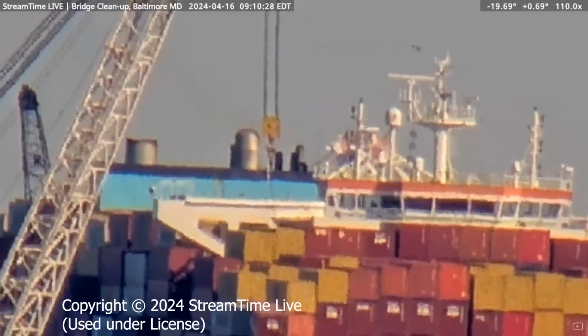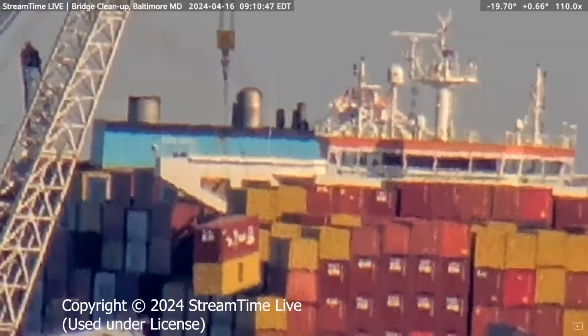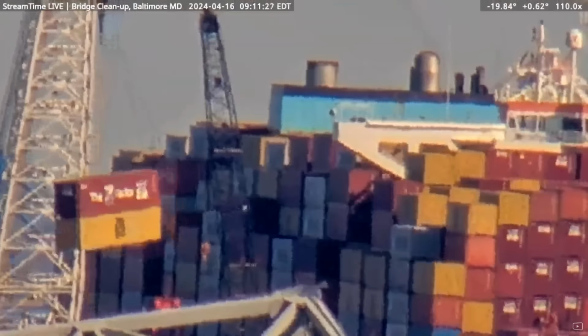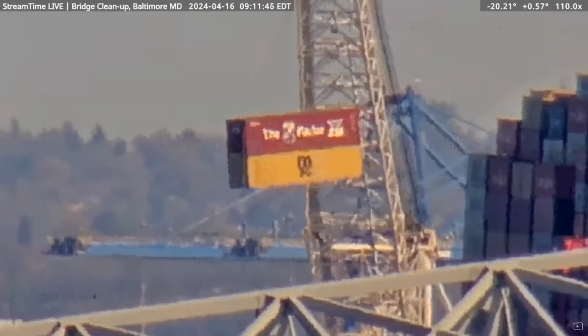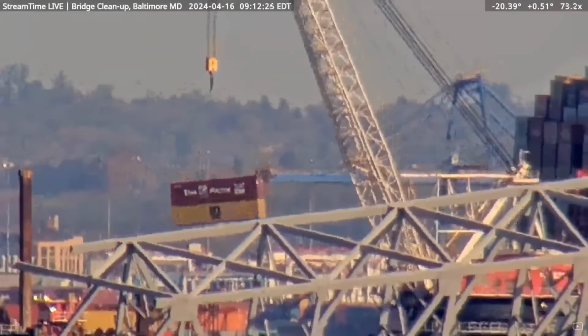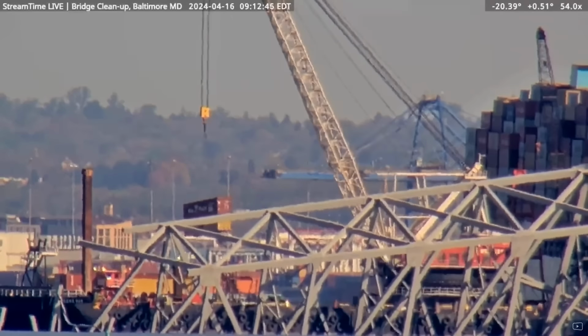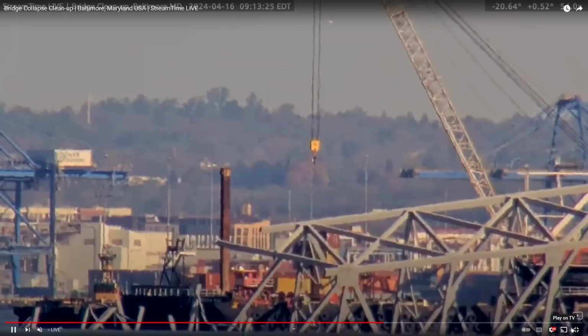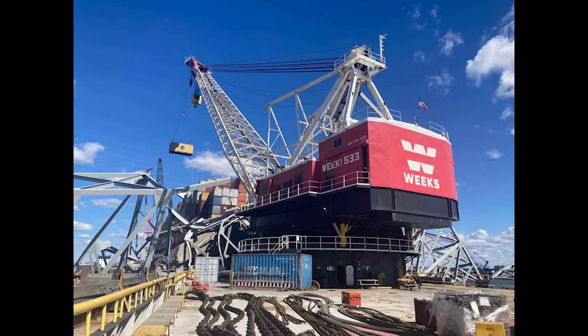And then as we can see here, bright and early, 9 a.m. this morning, the Weeks crane was back at it again, removing more of those containers off of the Dali ship. I don't know how many they got off today, but I do know they announced last week that their goal is to remove at least about 175 of the containers off the Dali ship. And that Weeks 533 crane has been very busy over the last week.